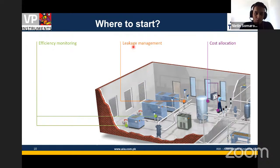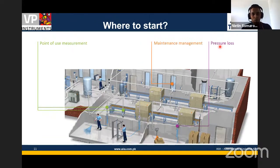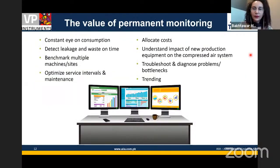Secondly, you need to install flow meters in the header or in the different branches for leakage management and cost allocation. And further downstream, if you want to take it even a step further, you can go to point of use measurement. So measuring the individual machines, which will result in a better maintenance management and also a better pressure loss management. So hopefully this will give you an overview.